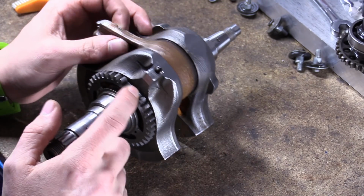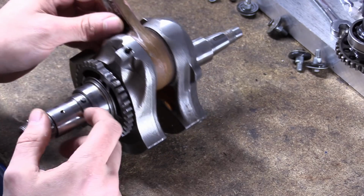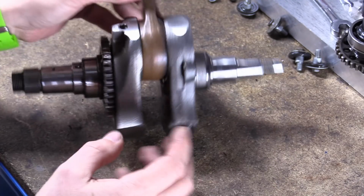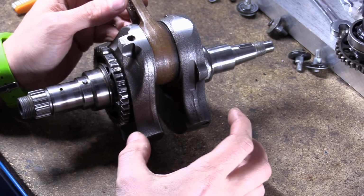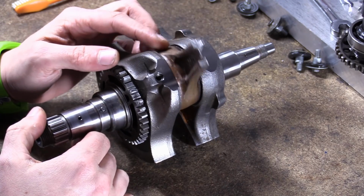I'll ask the guy if he's got a picture of the gear for the balancer shaft as well. A lot of this damage is probably from hitting the balancer shaft. The balancer shaft runs right here, literally next to it, spinning away like a madman. And that probably did a lot of damage and all the rest of it.